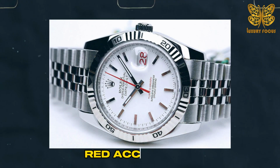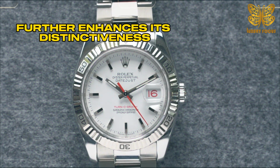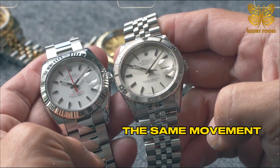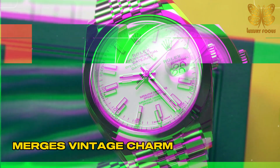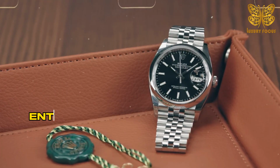Adding subtle red accents on the second hand, date and logo further enhances its distinctiveness. Despite these updates, technically it remains identical to the Datejust, utilizing the same movement and offering options for an Oyster or Jubilee bracelet. This reimagined Turnograph merges vintage charm with contemporary sophistication, offering a compelling choice for Rolex enthusiasts.